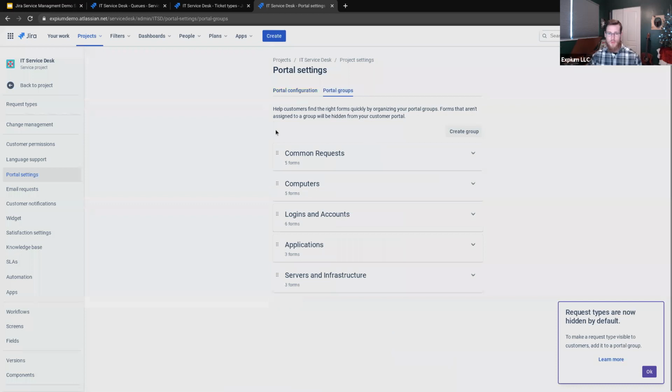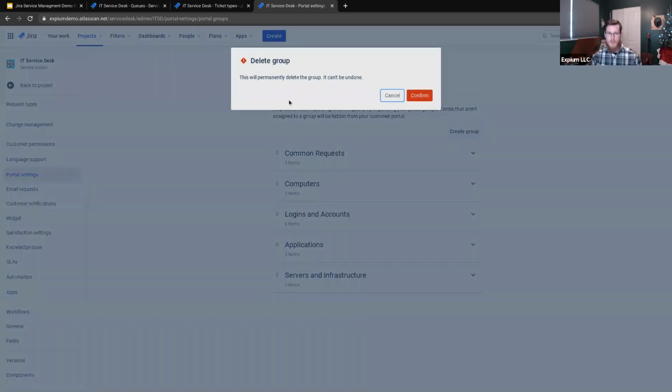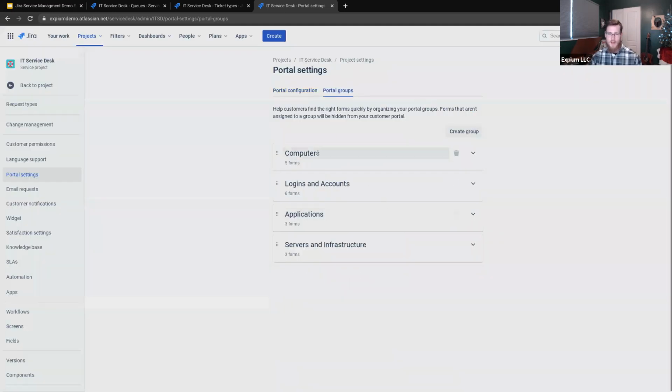Then next to that, we've got our portal groups. This allows us to change the groupings of request types out on the portal. So if we feel like this common requests group is just not great, we can go ahead and drop that out, and now they'll need to go into more granular groups. I don't tend to use or recommend using a common request category because nobody knows what's in that category. They may click on that, look in there and go, there's nothing in here that I want, and then they've got to go back and find the right group for them. I recommend just being more clear about the groups, having good descriptions in these summary fields that allow customers to very quickly find the group that they need.